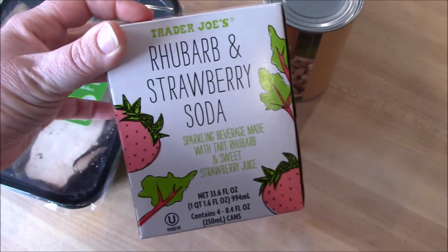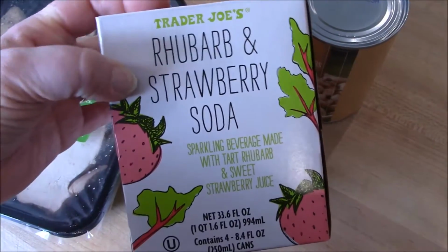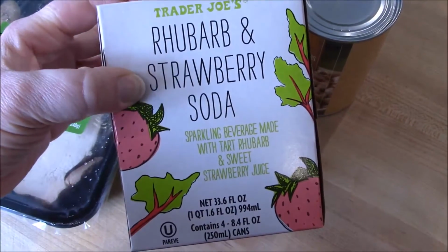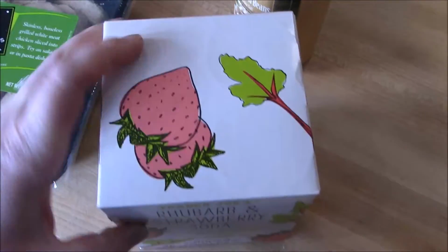And then lastly, I just got some rhubarb and strawberry soda. I actually saw this on the Family Fudge. She had a can of this in a video that she recently posted, and it sounded good, so I thought I would give it a try.